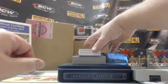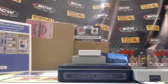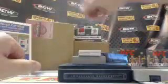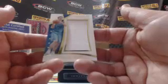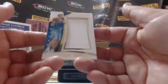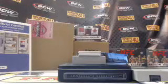/25/99 for the Heat, Luol Deng. 66 out of 75 jumbo jersey for the Hornets, Cody Zeller.